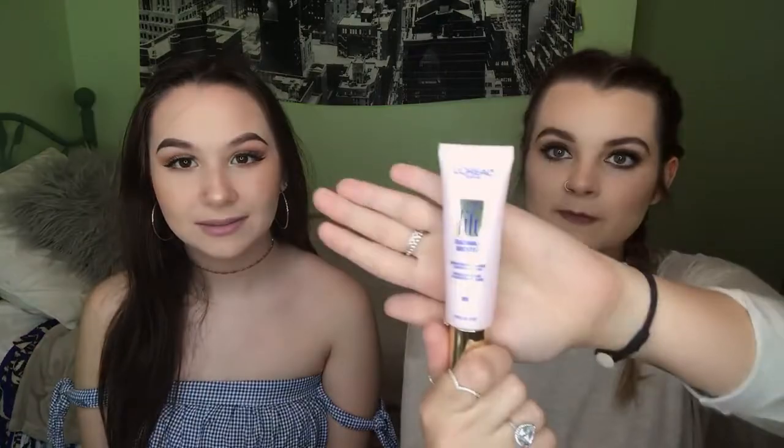So the first thing I'm going to start out with is primers. I have two drugstore primers that I am obsessed with. First is this L'Oreal Paris Visible Lift Radiance Booster. It says it's a brightening primer, 24-hour hydration, and it's illuminating. So I definitely like that if I want more of a glow to my face.